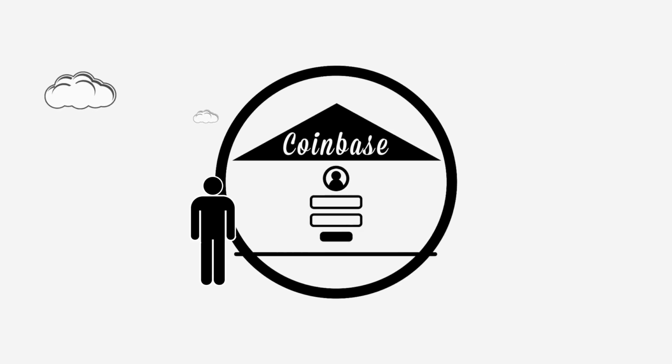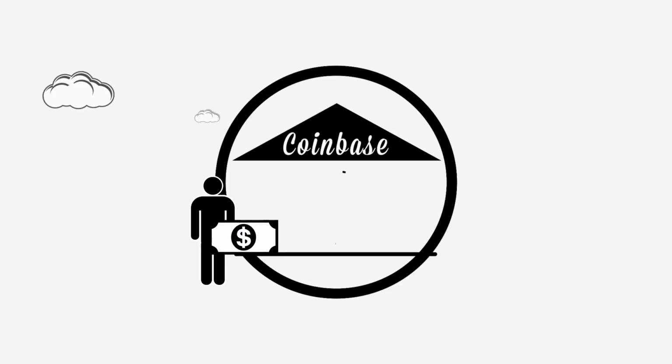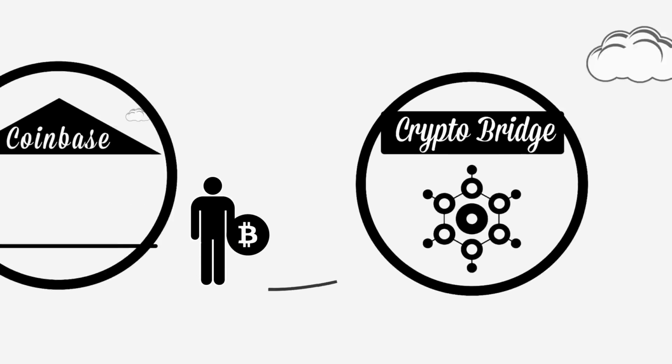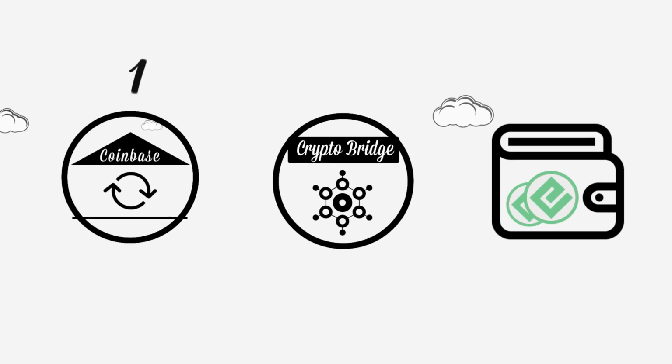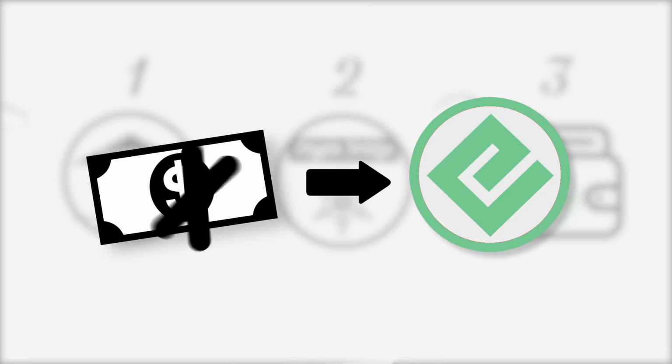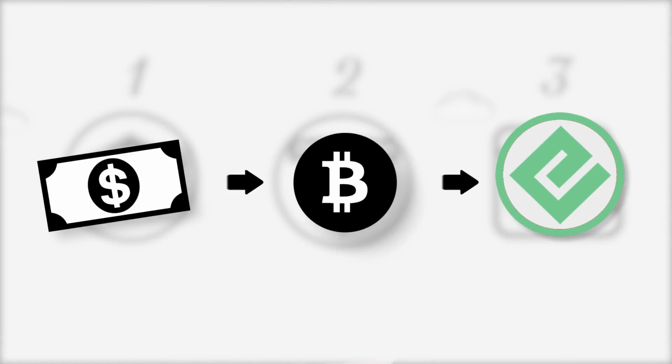Now we start by opening a Coinbase account, and this is the exchange where we will buy Bitcoin. Then we will go to CryptoBridge to buy energy, and we will then send our coins to our wallet. Now why are we doing these 3 steps instead of buying it directly? Well, this is because energy cannot be bought with traditional fiat money yet. It can only be bought with Bitcoins, and this is why you must first get Bitcoin.